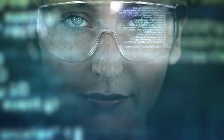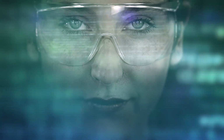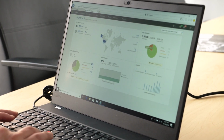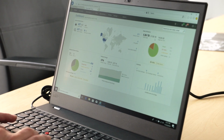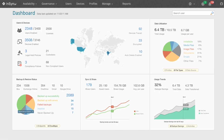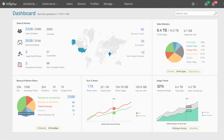Think of what you can do with a unified view of your backup data accessed from a centralized management console. Apply data management policies across all of your data, such as legal hold or compliance monitoring. Gain better insights into your data with analytics and reporting, or respond quickly to e-discovery requests.